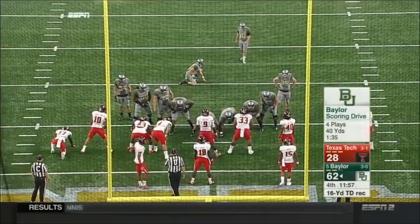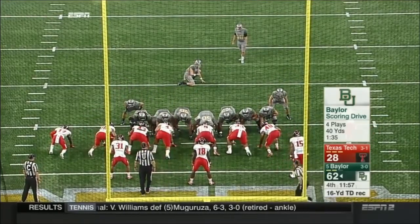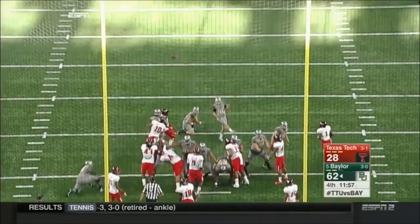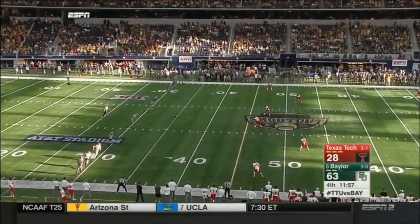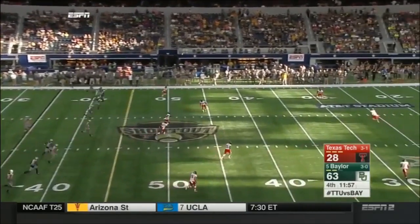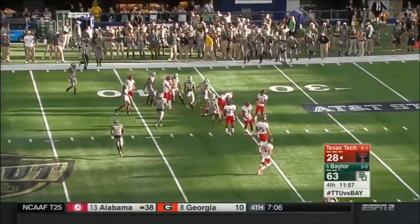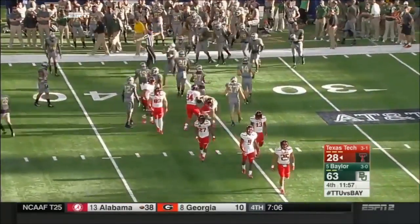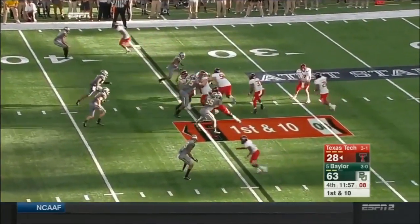Leads the country in receiving touchdowns, has the most 20-yard pass plays in college football. Last year he had over 1,100 yards in a row, number 1 in the country. We have 340 in this game. And Linwood has been the story there. He's got 214 on the ground on 17 carries. That's 12.6 yards. And he's got plenty of arm and plenty of experience.